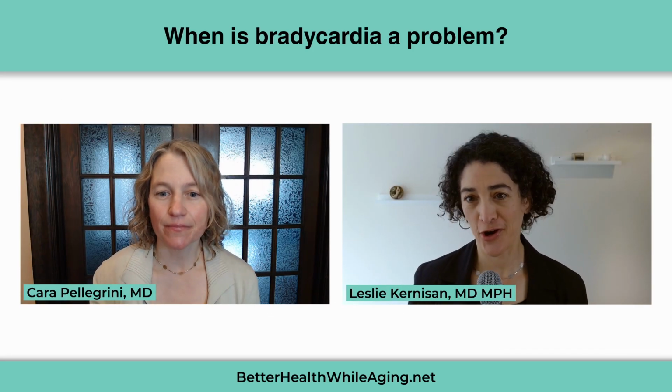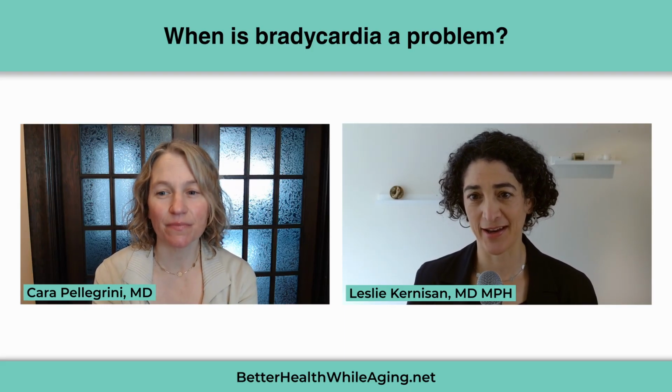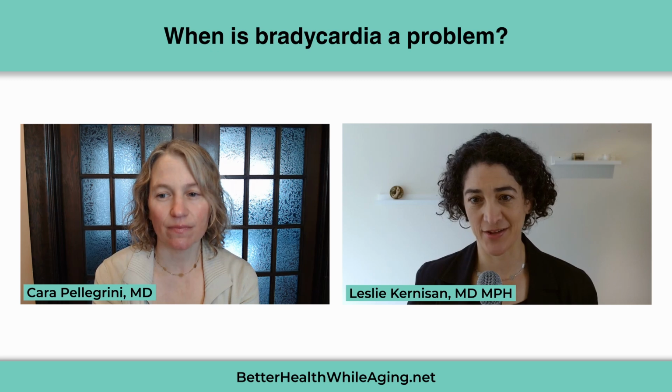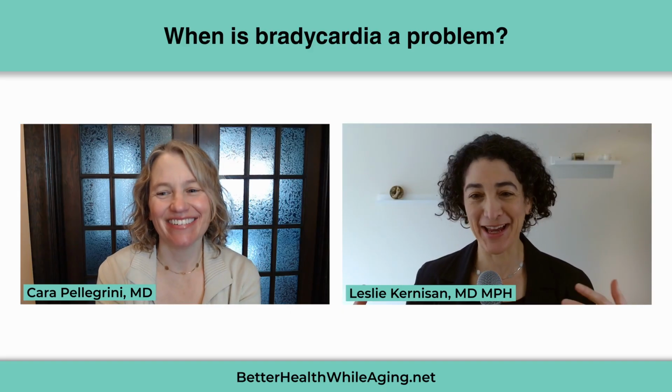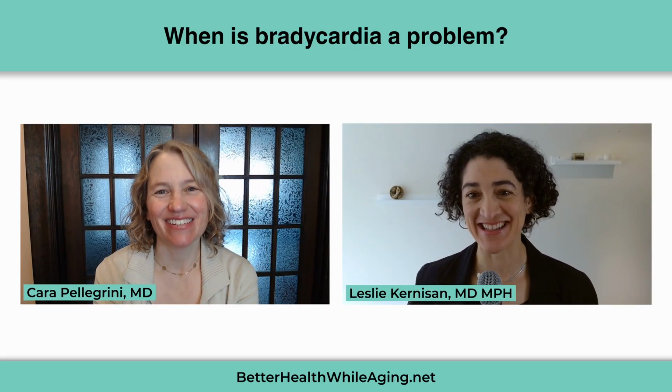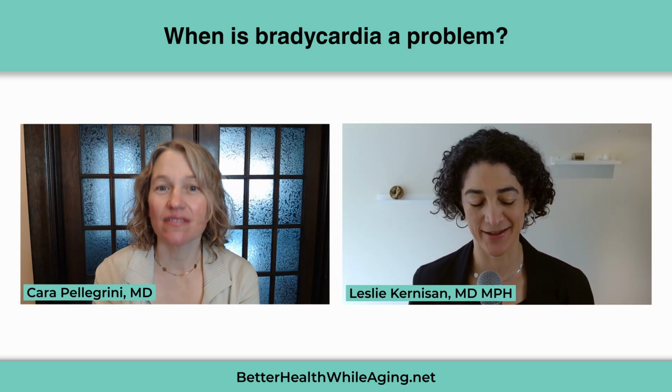Right. Because your heart is normally designed to kind of sense what's going on in the body. Because if you start to exert yourself, you need more blood flow, and your heart should be able to pick up the pace, literally. Yeah. Right. And so if it can't pick up enough to meet your body's needs, it's sort of underperforming, and people can get symptoms from that.